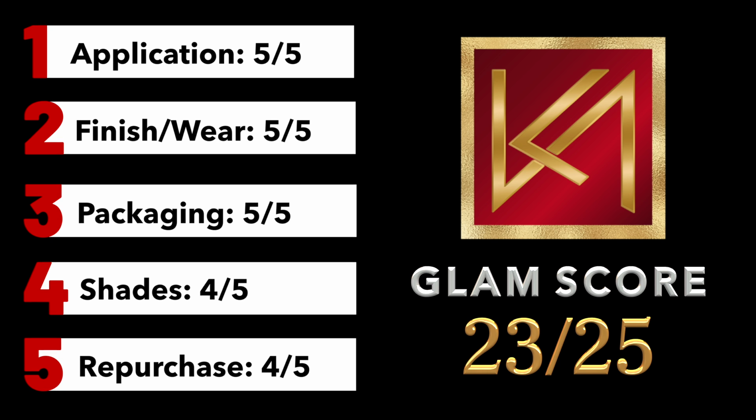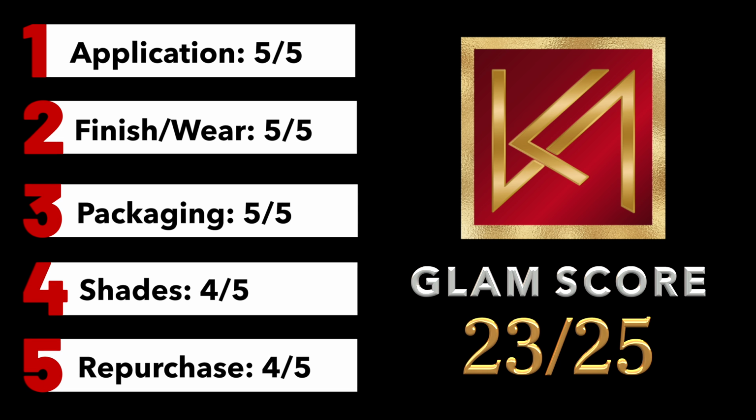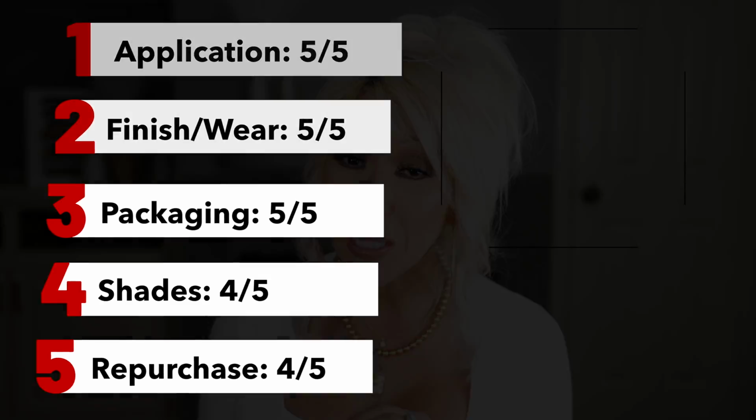I have to say that is a really good score for someone like me who is really, really picky with foundations. And I mean, this could raise up to a 25 in no time. Like, I just need more time with it. Even though I had 2 weeks with it, that's still not enough time to tell you guys this is the world's best foundation. So I can't with good faith tell you guys that. I don't have that confidence level yet.